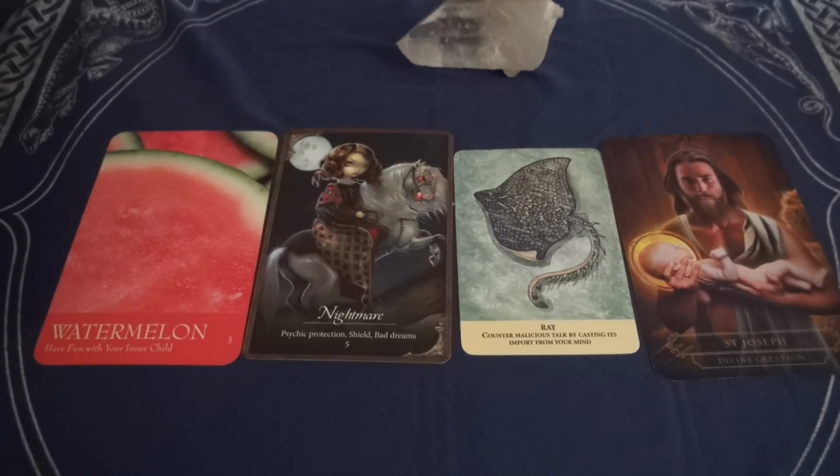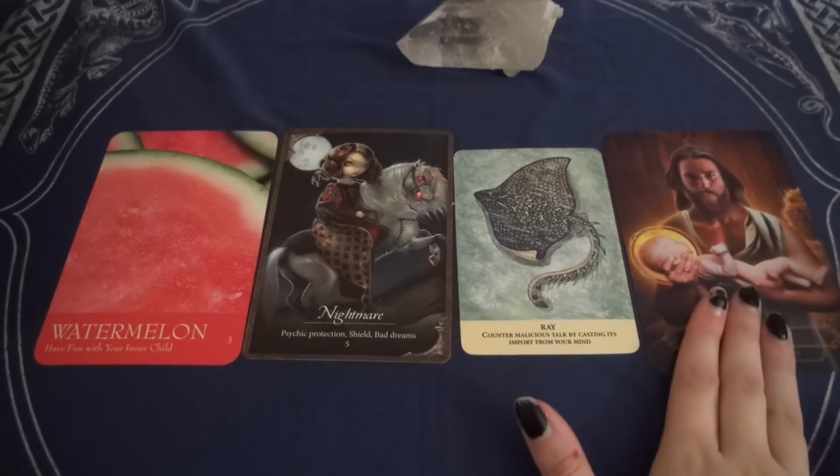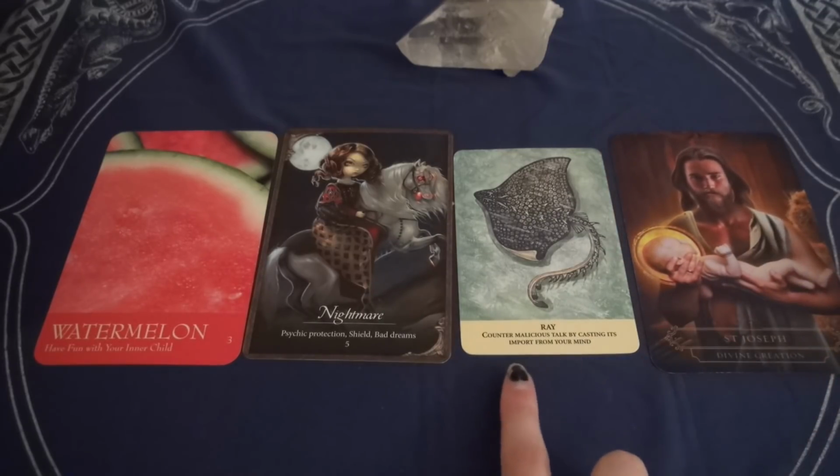Okay, so like I was saying, very dense energy. First of all, the first thing I'm getting is that you guys suffer with self-esteem issues, or you have your entire life. You're an anxious person. You might suffer from some depression, some PTSD. Something happened in your life. With this divine creation, I feel like it's happened since birth. Counter malicious talk by casting its import from your mind.